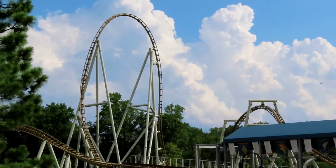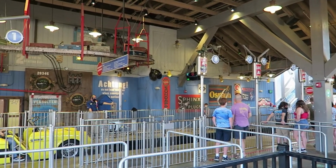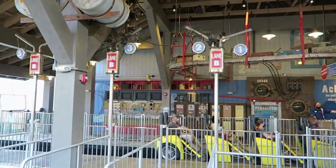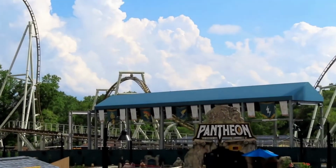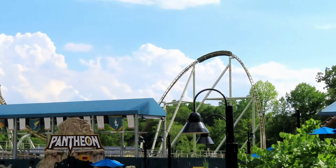Come on, theming enhances a ride so much. Look at Verbolten, for example. If Verbolten didn't have all of its theming, it wouldn't be as cool as it is. But because it has all that theming, it's awesome. But still, Pantheon is an absolutely amazing ride. The theming's just a letdown. Besides the lack of theming, the ride checks every box, which is why it is the number one coaster at Busch Gardens Williamsburg.